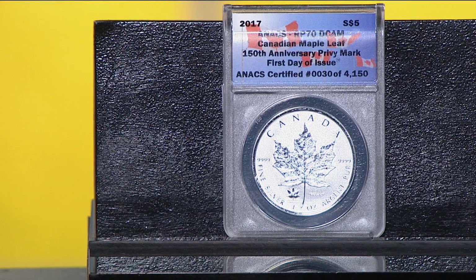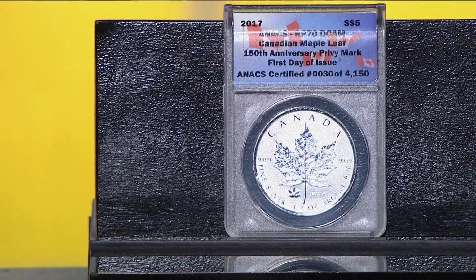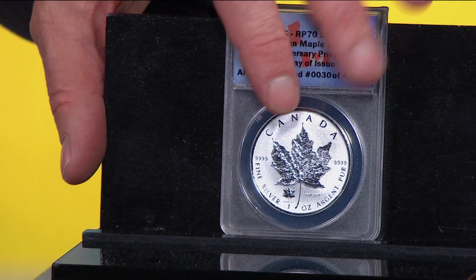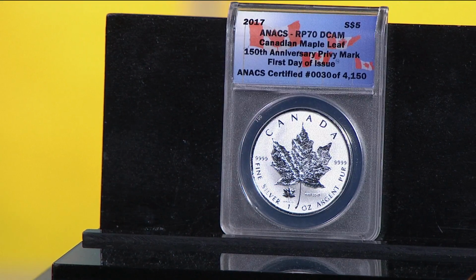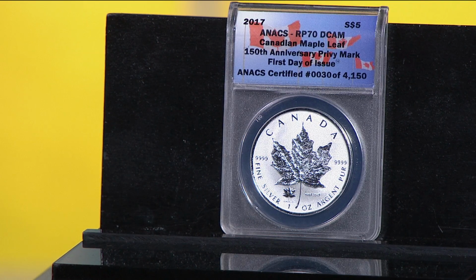Now, we have a secondary limited edition of this that is certified first day of issue of 4,150. Let me explain something to you. If the United States government did this same exact thing and put an American flag Privy mark on their coin and limited it to this coin, and I had 4,150 of them, I would have to charge $179 and it would sell out in a single airing. So what this is, to me, is almost an undiscovered value, if you will.